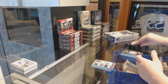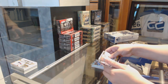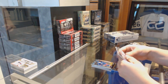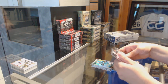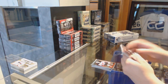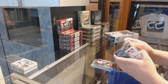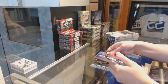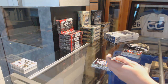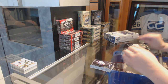Tracks rookie of Gustav Forsling for the Chicago Blackhawks. Retro for the Blues, Jake Allen, rookie of Zach Werenski for the Blue Jackets. Rainbow for the Sharks, Logan Couture, rookie of Pavel Zacha for the New Jersey Devils. Tracks for the Red Wings, Dylan Larkin, rookie of Christian Dvorak for the Coyotes. Rainbow rookie for the Avalanche, Chris Bigras, rookie of Mathew Barzal for the Islanders. Puck Personas for the New York Islanders, John Tavares.